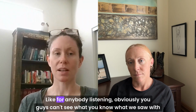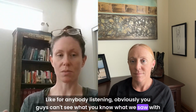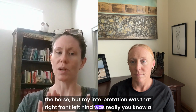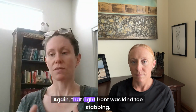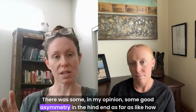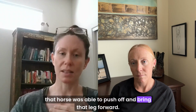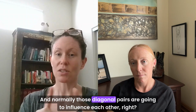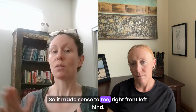For anybody listening, obviously you guys can't see what we saw with the horse, but my interpretation was that right front left hind was really a little off. Again, that right front was kind of toe stabbing. There was some, in my opinion, some good asymmetry in the hind end as far as how that horse was able to push off and bring that leg forward. So you could see it more on that left hind. And normally those diagonal pairs are going to influence each other, right? So it made sense to me. Oh, right front, left hind.